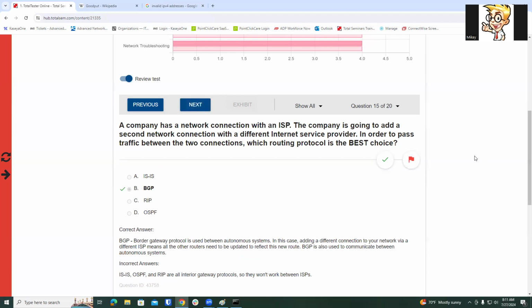Yep. Border Gateway Protocol works with the internet or ISPs much better. In this case, when adding a different connection, the routers need to be updated to reflect this new route. BGP is also used to communicate between autonomous systems. These others are all interior, inside your private LAN, essentially. They're not going to work with ISPs. So that one jumped out at me. That was a very fair question because these three are obviously wrong, and this one is obviously correct. So if you know your stuff, pretty easy, not that tricky.